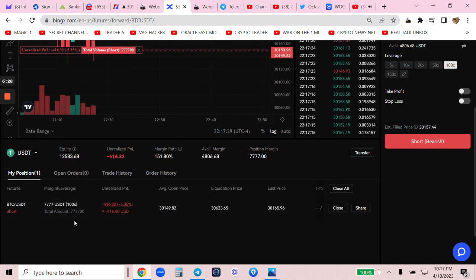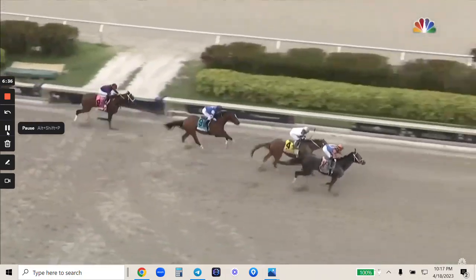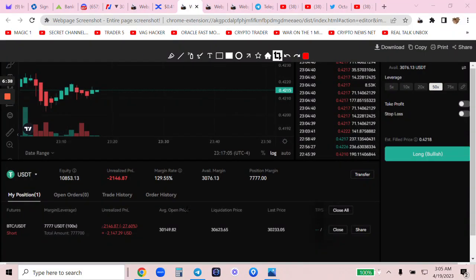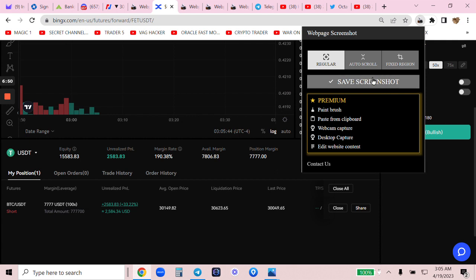This is a $777,000 trade with leverage. Epic trading. We have gone from this to this in real time. Up $2,500, 33%. Unbelievable kill shot.